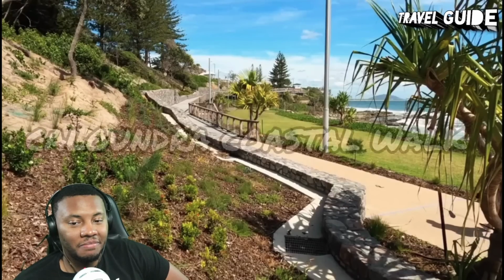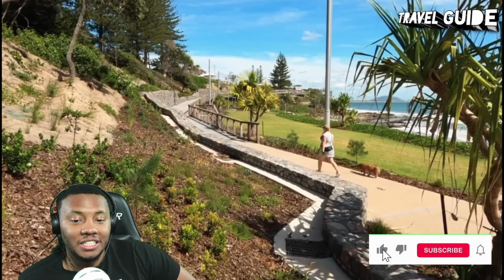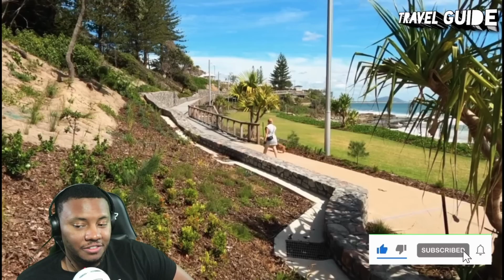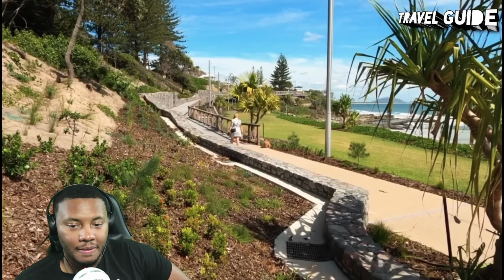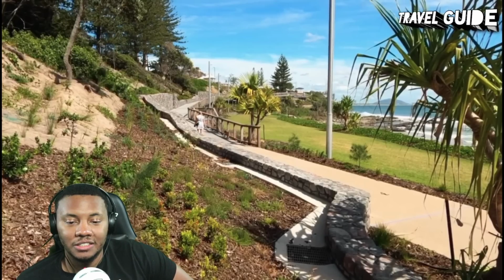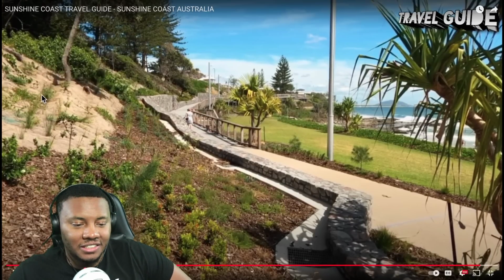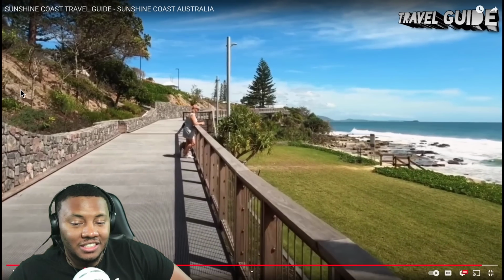Number 9, Caloundra Coastal Walk. The Caloundra Coastal Walk is one of the best ways to sightsee on the Sunshine Coast. Who doesn't love strolling in the sunshine past countless beautiful Caloundra beaches with a gelato in hand? Stop for a cool dip if you work up a sweat, or pop into one of the buzzy little cafes for a coffee break along the way. You can walk for miles along here.